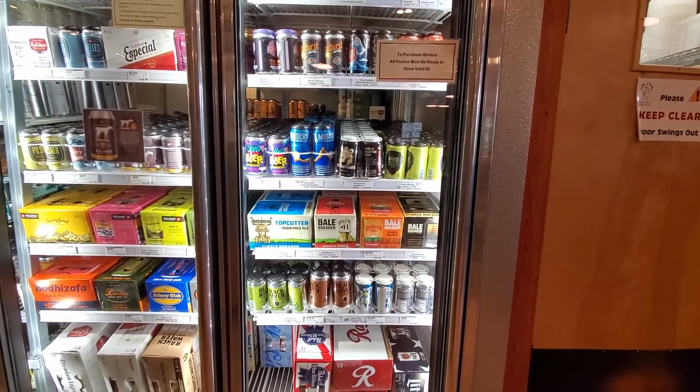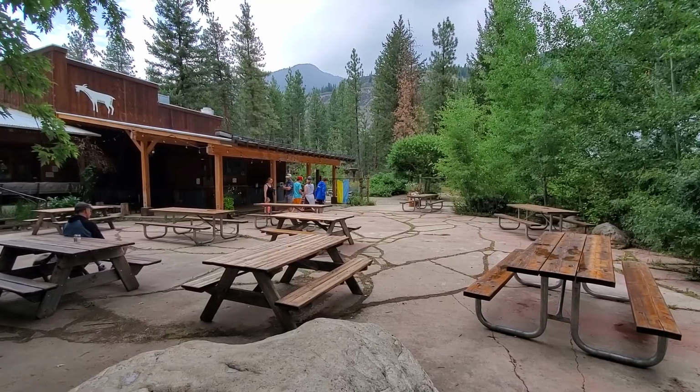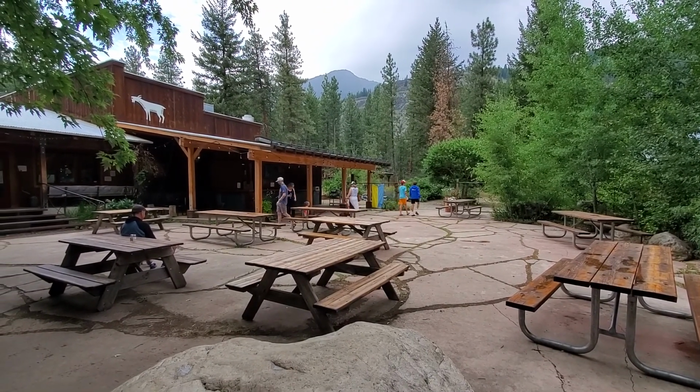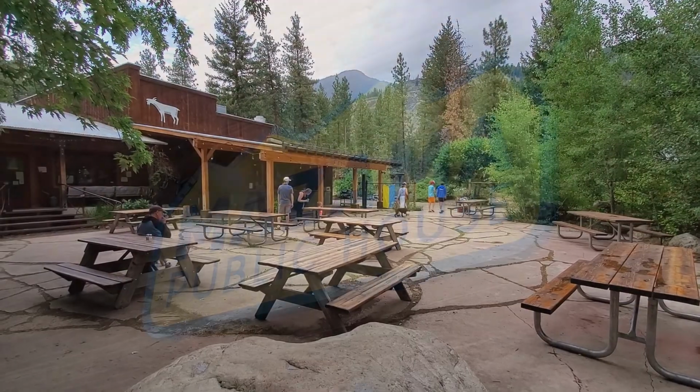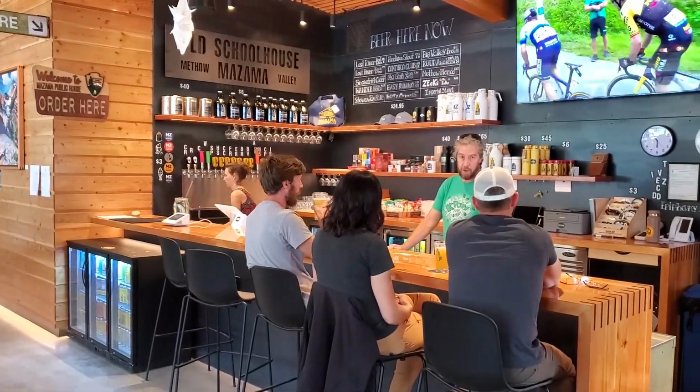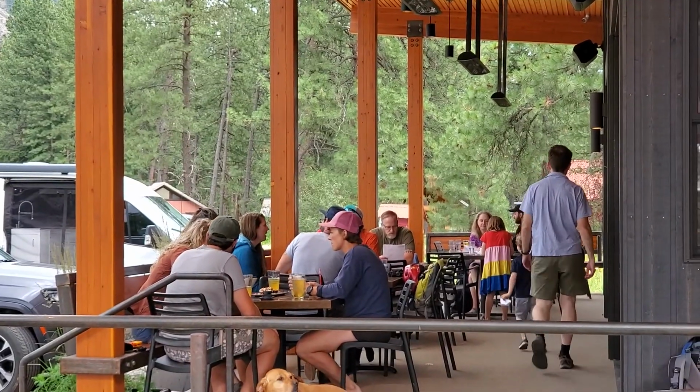And, of course, beer. It's open from 7 to 6. On Friday and Saturday evenings, they have events on the patio with a taco truck, beer on tap, and ice cream. The Mazama Public House is next door. They have local beers and some food with indoor and outdoor seating.